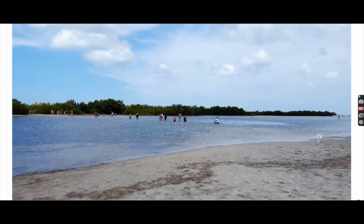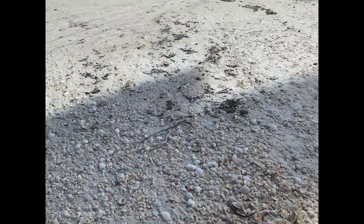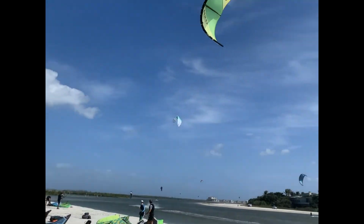You gotta cross this little reservoir. Usually it's not that deep. And then you gotta walk about, unfortunately, you probably have to walk about a mile, but it's well worth it.